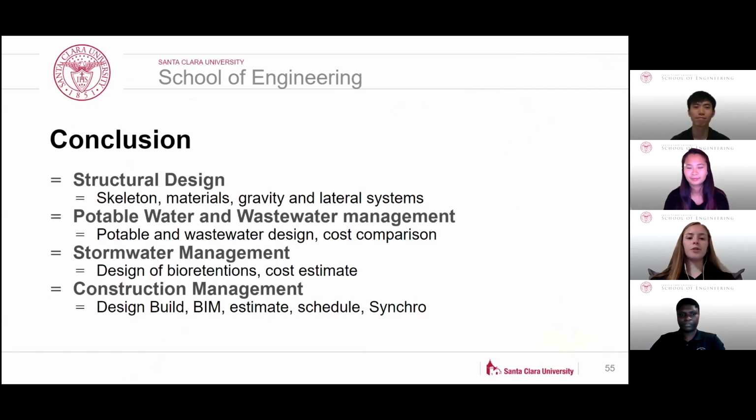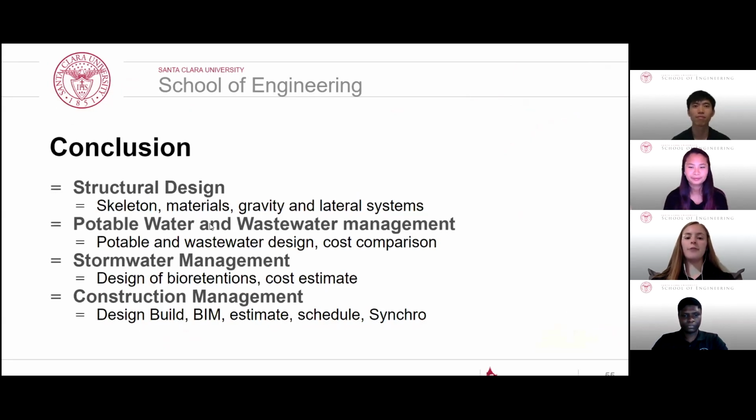Spencer completed the structural design, which included the building skeleton, the selection of materials, and the gravity and lateral systems. I presented the potable water and wastewater management civil design and completed a cost comparison of using more sustainable features. Rachel presented on bioretention, which was the stormwater management system of choice, and completed a cost analysis for the stormwater management. And I presented our project delivery, the implementation of BIM in the design, a project estimate and schedule, and how we incorporated Synchro on the project.